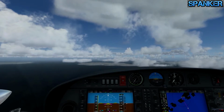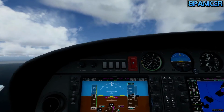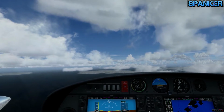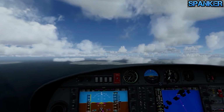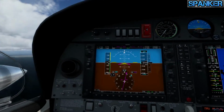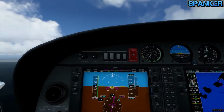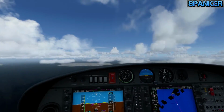Okay, we are back. We've got just over 20 miles to go. We're still at 6,000 feet and the wind is 44 knots headwind. It actually went up to about 47 on the way here.